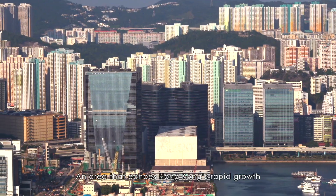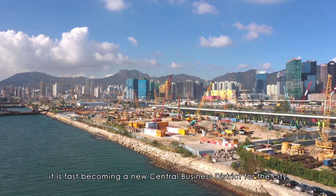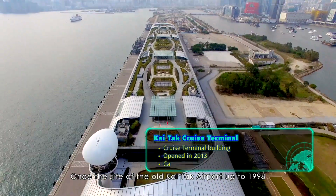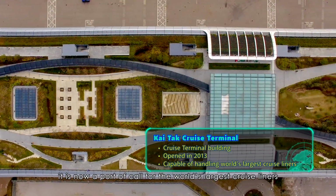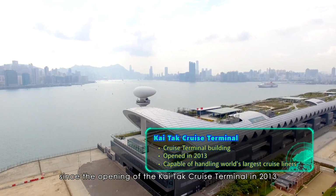An area that echoes Hong Kong's rapid growth, it is fast becoming a new central business district for the city. At the heart of this development is Kai Tak. Once the site of the old Kai Tak airport up to 1998, it's now a port of call for the world's largest cruise liners since the opening of the Kai Tak Cruise Terminal in 2013.